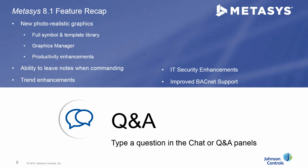So we've got a lot of questions around whether or not customers at sites without an ADS or an ADX can access any of these features that you presented today with the latest release of Metasys 8.1. The Metasys UI is supported either on an ADS or ADX, so a server is required to be able to gain the benefit of the Metasys UI. Okay, great, thank you.